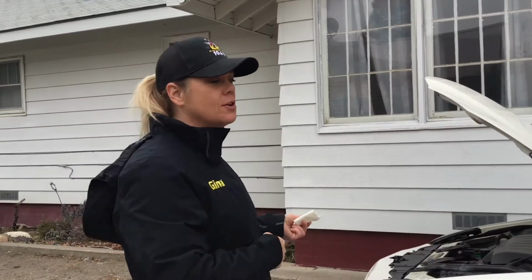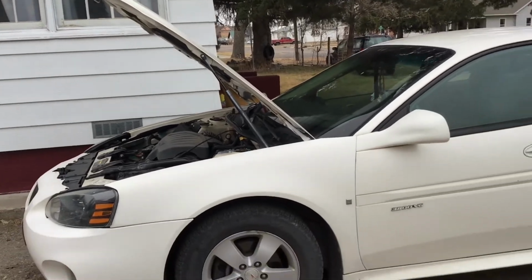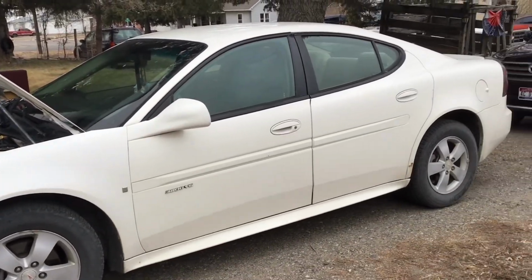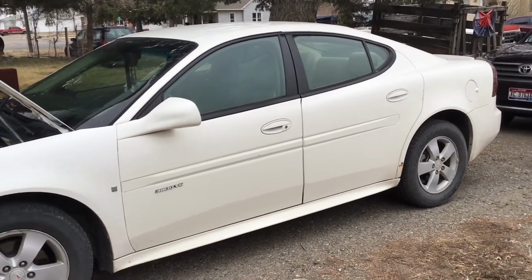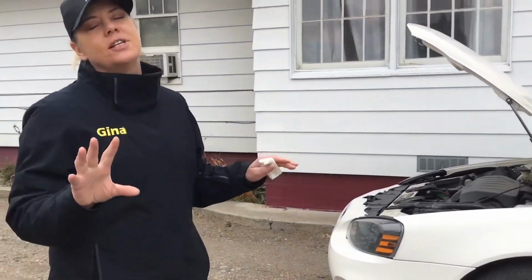If anything gets over and above my head, or I just choose not to do it, I always take it to a certified mechanic like over at Claunch's Tire and Service. So with all of that said, we're going to pop underneath the hood of my car. Now, this is a 2007 Pontiac Grand Prix. Most of the cars that I own are Chevrolet based, and I happen to be a Pontiac fanatic. So these are just the vehicles that are easier for me to work on.